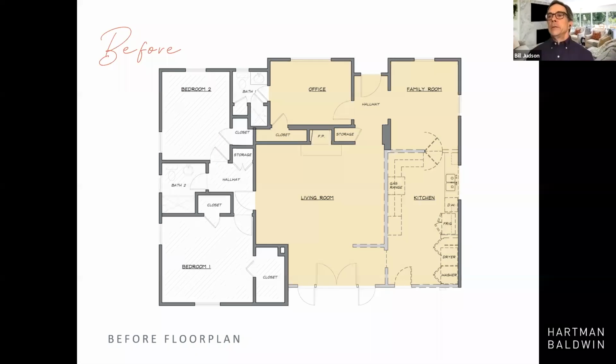So let's jump in here. Let's start talking about what these clients wanted to do to the home, okay? Here we have a floor plan, and just real briefly, hopefully some of you can see what we're looking at here: things like walls, right? We have walls, we have doors showing which way the door opens, windows, cabinets, okay? So that's what we're looking at here, just real briefly.